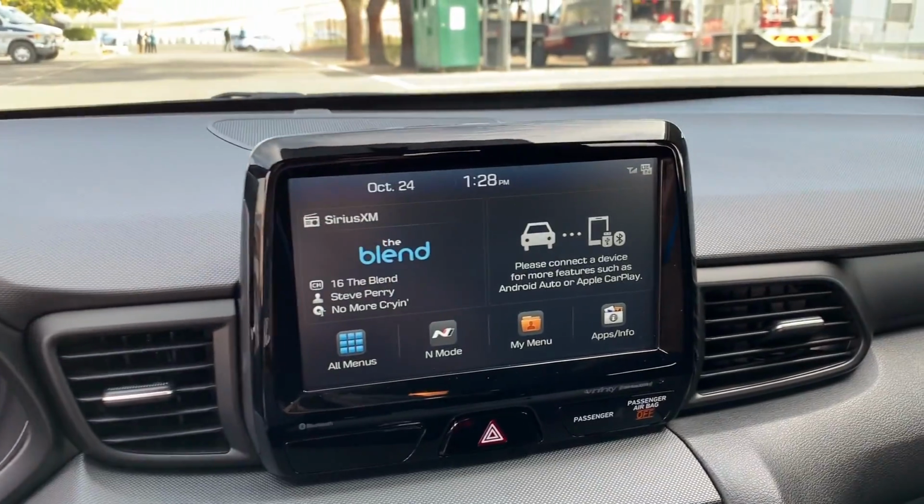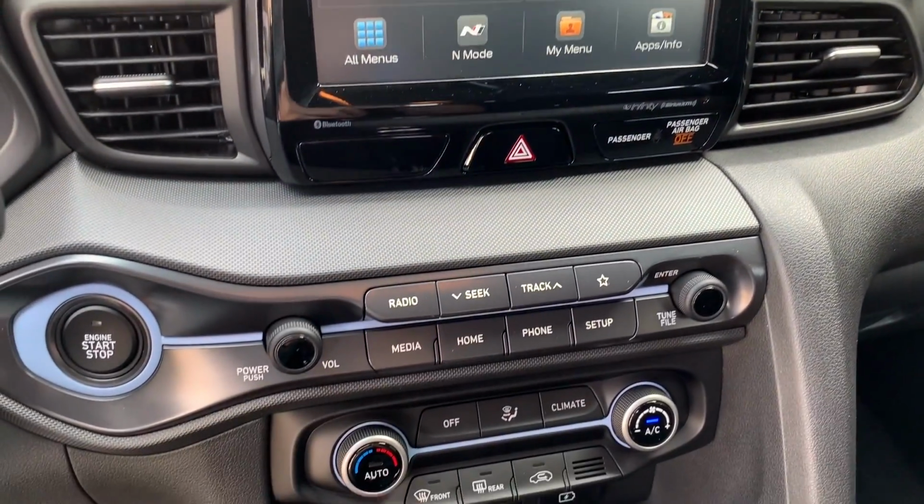I will turn it on for you and rev it up a couple times, but before I do, I'll just mention that it has an 8-inch infotainment system as standard, Apple CarPlay, Android Auto as standard, Bluetooth, all that good stuff, a couple USB ports. It's a really well set up cabin, if not a little bit plain.